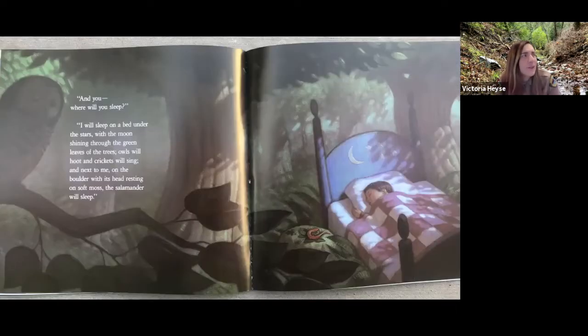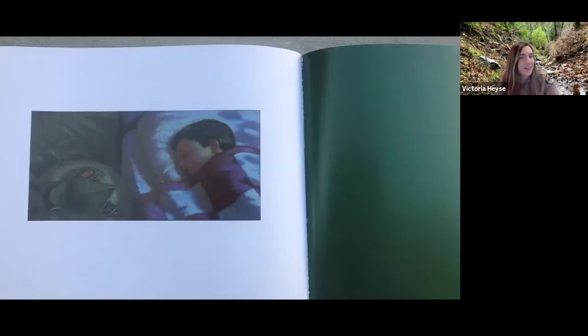And you, where will you sleep? I will sleep on a bed under the stars, with the moon shining through the green leaves of the trees. Owls will hoot and crickets will sing. And next to me, on the boulder with its head resting on soft moss, the salamander will sleep. And that is the end of our story.